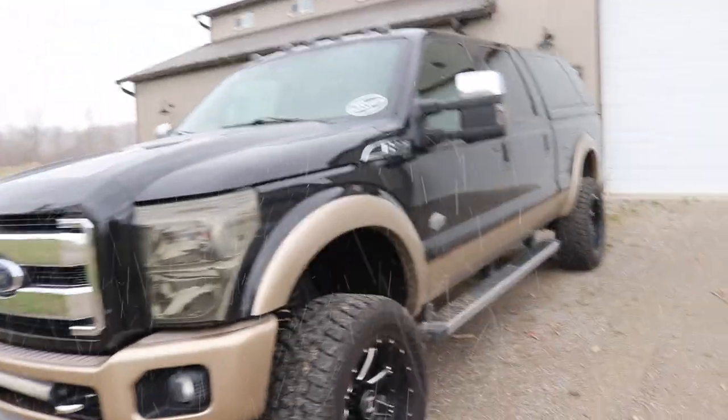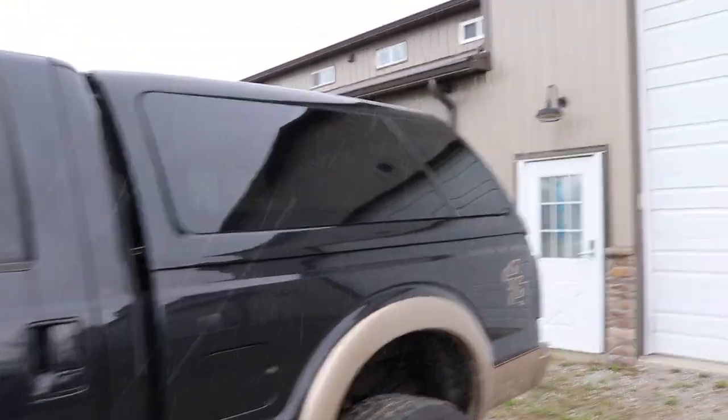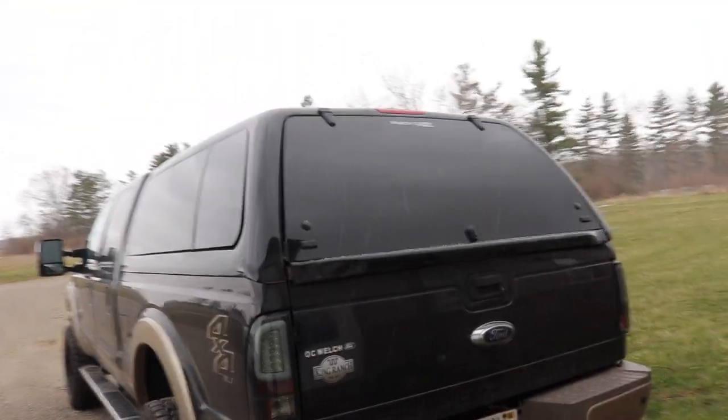Anyway, so here's the truck with the cap. What brand is the cap? I never did look at it too close. Honestly, I don't even know. It's got a picture of a GMC on the side. I'm guessing it's Truck Year. So I was looking at the Leers.